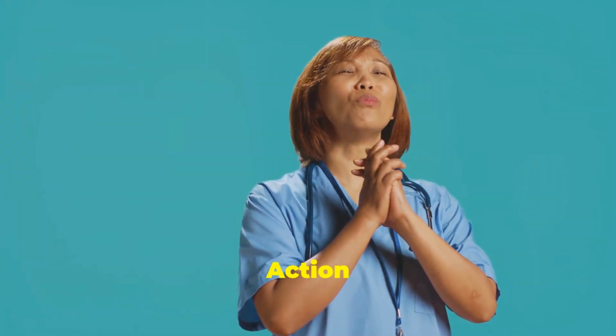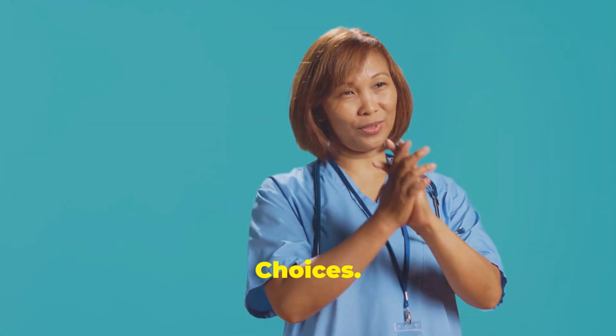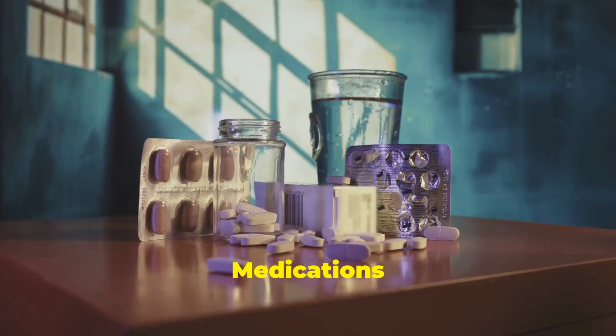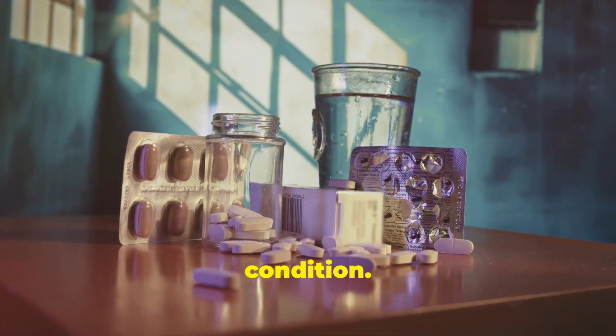Section 4. Taking action, treatments and healthy lifestyle choices. Fortunately, there are many effective treatments available for heart failure. Medications are a cornerstone of managing this condition. Doctors often prescribe a combination of drugs.